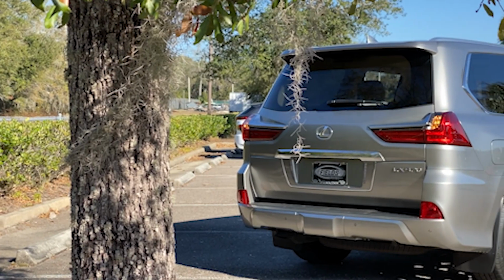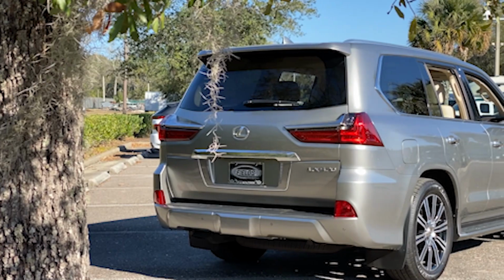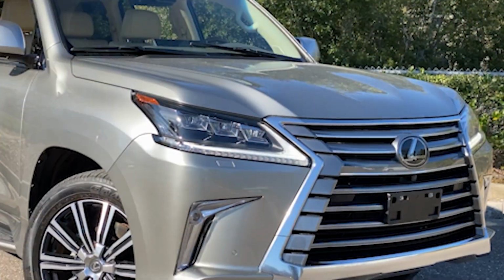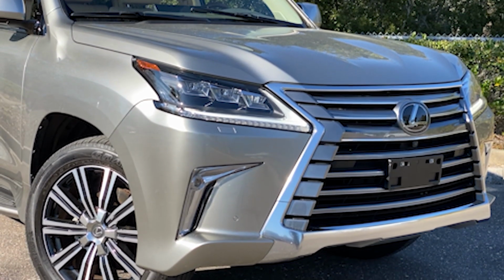Okay, introducing our certified pre-owned car of the week. This week features our 2021 Lexus LX 570 with only 8,358 miles, finished in atomic silver with a parchment semi-aniline leather interior with open-pore walnut wood trim.